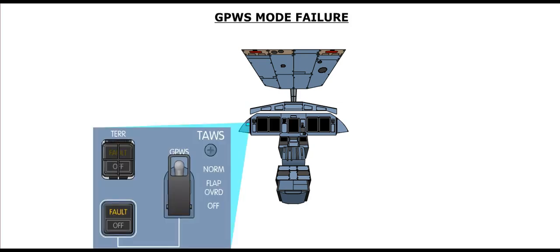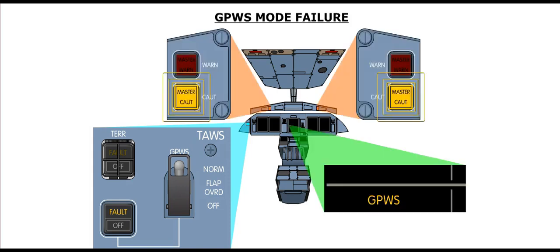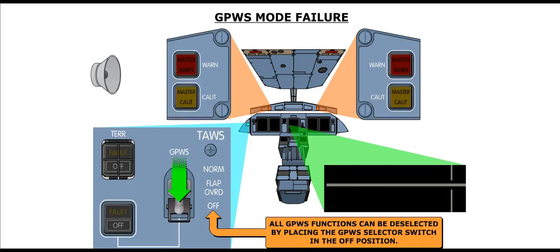In the event one or more GPWS modes are lost, the fault caption illuminates in the GPWS annunciator light. Both master caution lights flash. An amber GPWS message is displayed on the engine and warning display, or EWD. And a single chime sounds. All GPWS functions can be deselected by placing the GPWS selector switch in the off position.